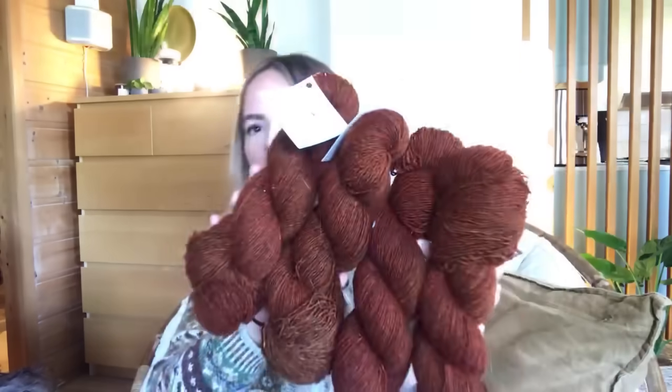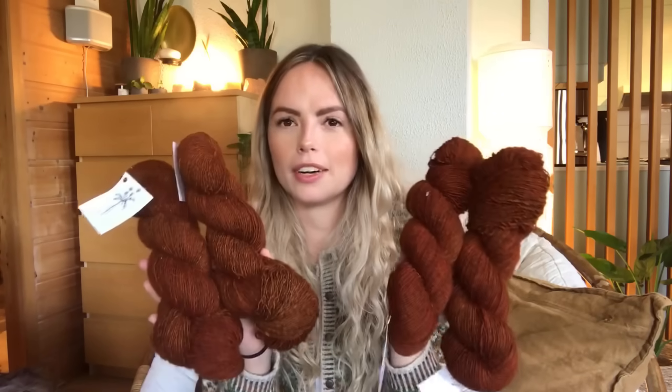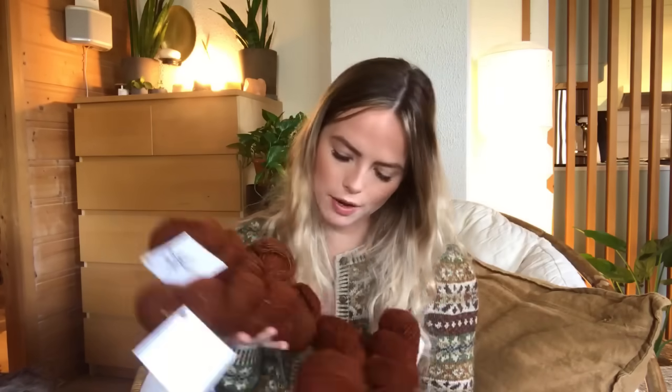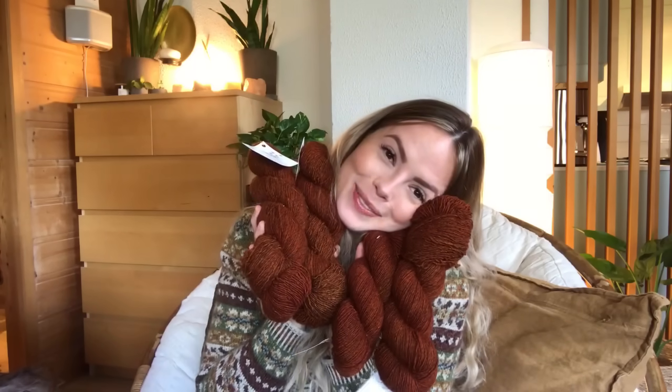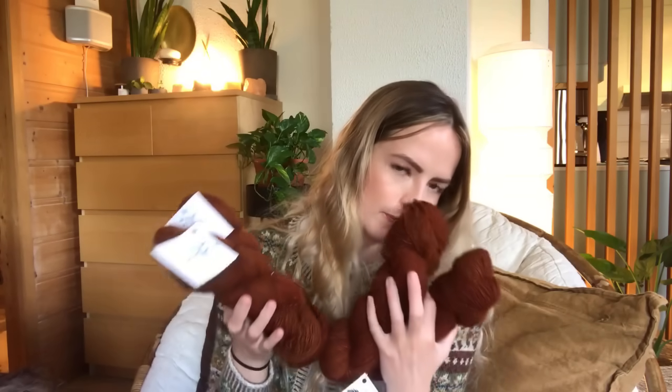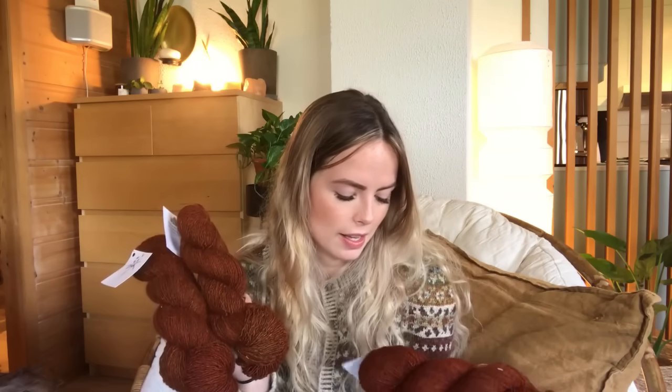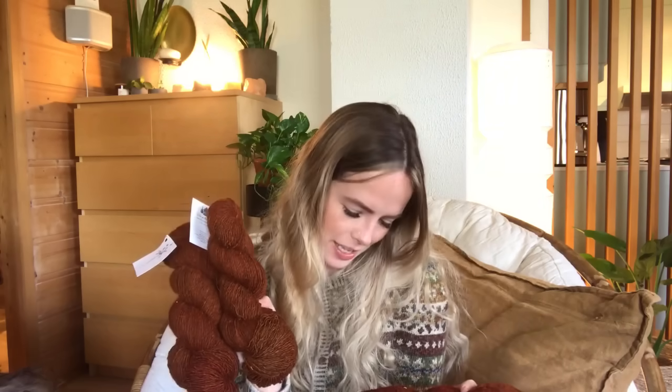And just, let's see if this is more accurate. It's a very warm, stunning, red, orangey color. It's so pretty. And it smells like sheep, and some lavender because there was a lavender sachet in the package. So isn't this just pretty? I think the base is called Folklore.